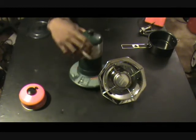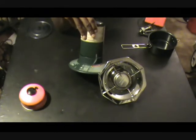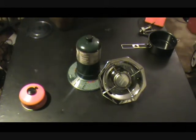I'm going to look this up, but because this does have an outlet, it looks like an inlet here, so I wonder if these are refillable. So I'm gonna check that out too. If so, that's awesome. Like I said, I'm gonna have to look that up.